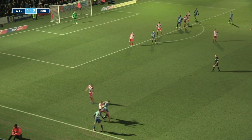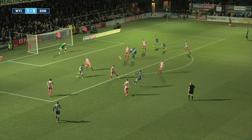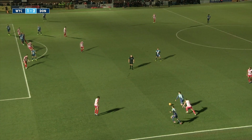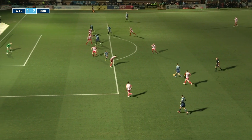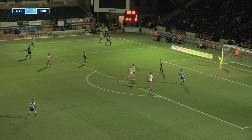Freeman does well to keep the ball in play. Jacobson does well, shakes off Rowe. Onto his right foot. Can he do better this time? No, he can't. Skews it well wide. He did score with his right foot against Shrewsbury earlier this season, but that one was always going wide.